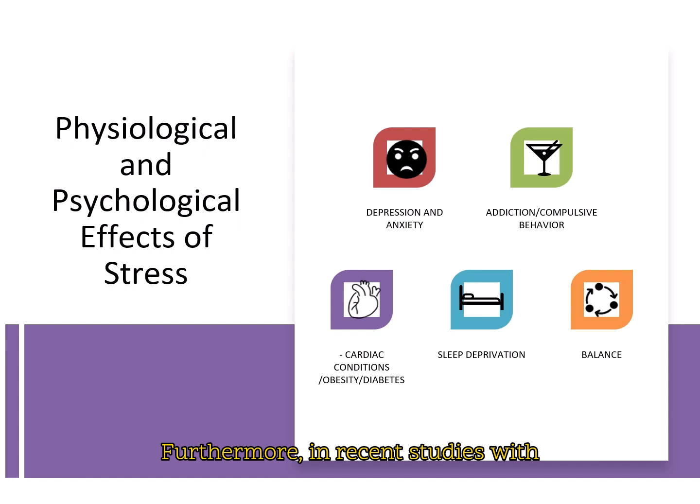Furthermore, in recent studies with a large national sample, midwives were found to be affected by burnout in 2 in 5 of the participants. Almost 1/3 of all certified nurse midwives and certified midwives in the United States participated in a study, which was the first investigation of midwifery burnout from the United States since 1986.